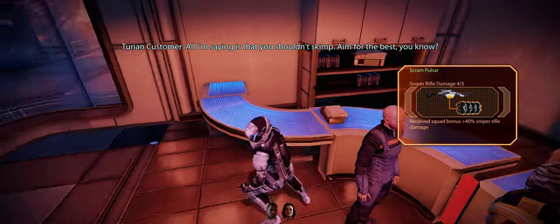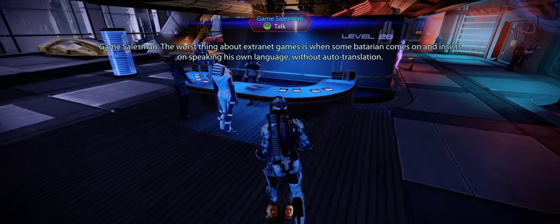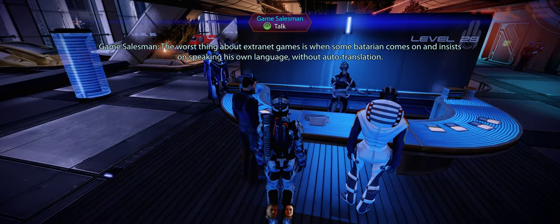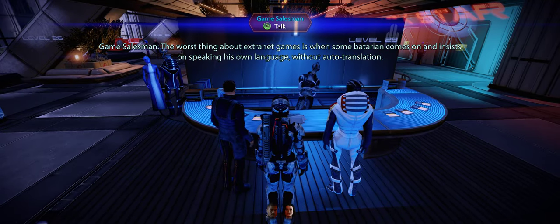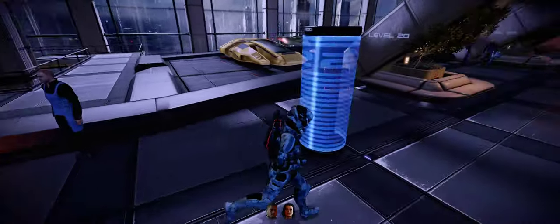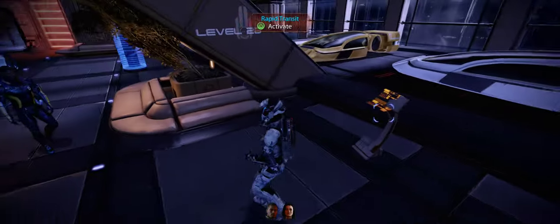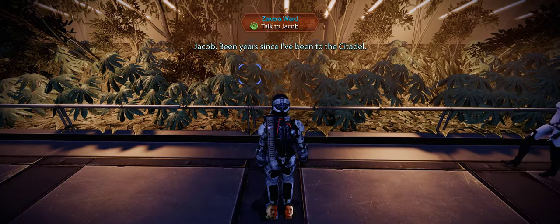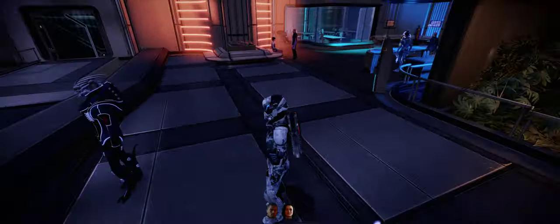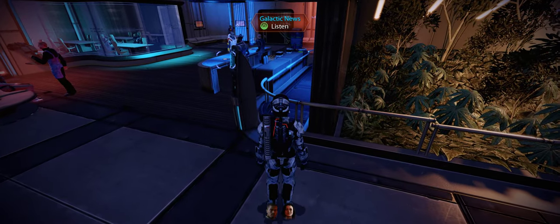All I'm saying is that you shouldn't skip. Aim for the best, you know? I thought guys with shotguns never bothered to aim. The worst thing about extranet games is when some Batarian comes on and insists on speaking his own language without auto-translation. Been years since I've been to the Citadel. Never changes, does it? No matter how long you're gone. Comforting to some people, I guess. Living in denial that all this could end.